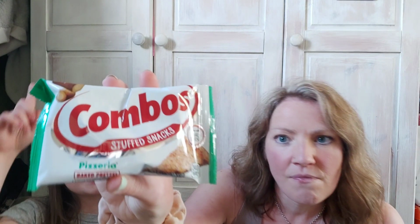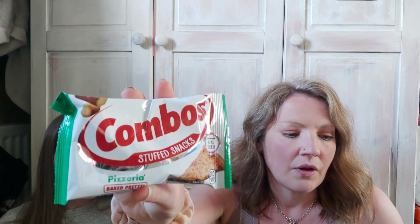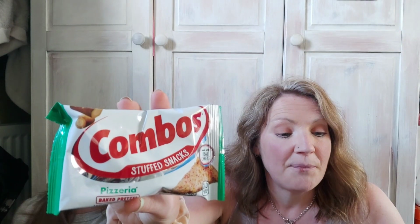So, next we have Combos Stuffed Snacks Pizzeria Baked Pretzel. I like pizza. These are Combos Pizzeria. Crunchy oven baked pretzels with cheese pizza flavour filling create the perfect hunger management snack. So, let's try this. So, this is what they look like. I was not expecting that. They're like wee pretzel round things.